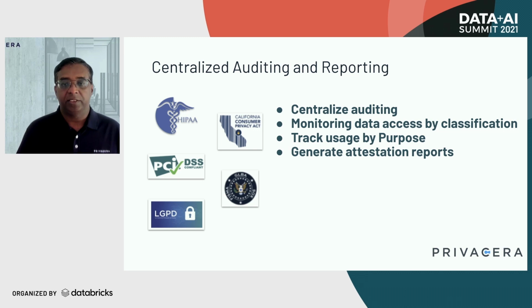Auditing is another challenging part. With so many different systems and logging mechanisms, it's very difficult to keep track of who's accessing the data and for what purpose. So you should try as much as possible to centralize the audits to one location. This includes both SQL access as well as accessing files and objects.